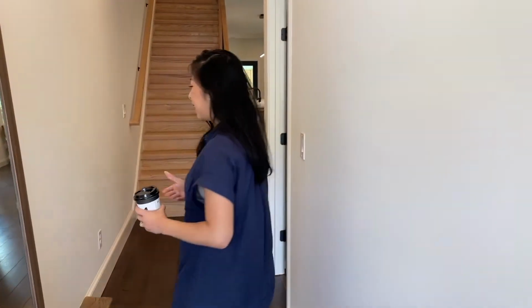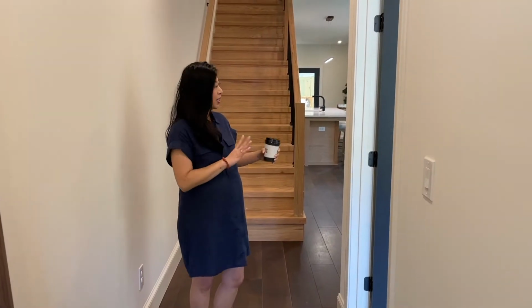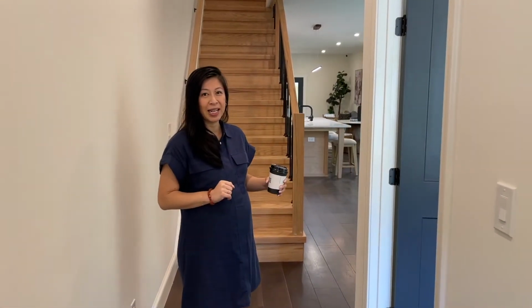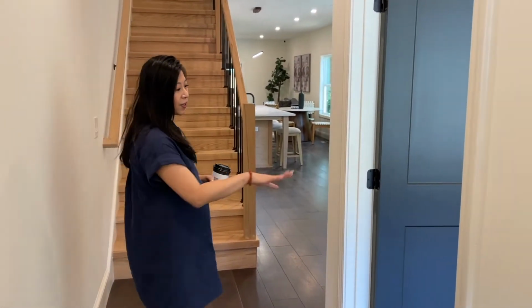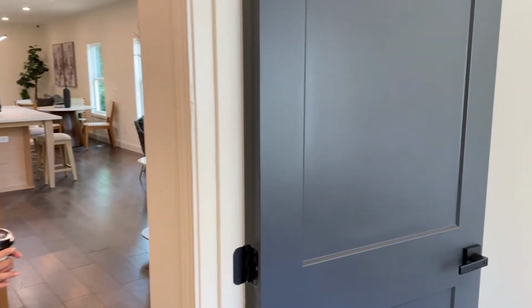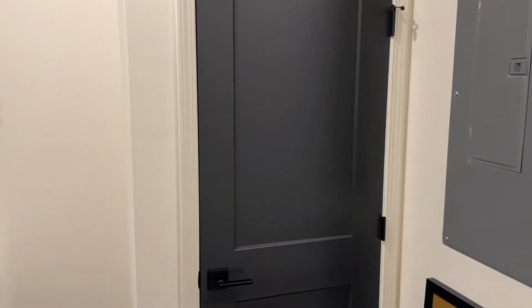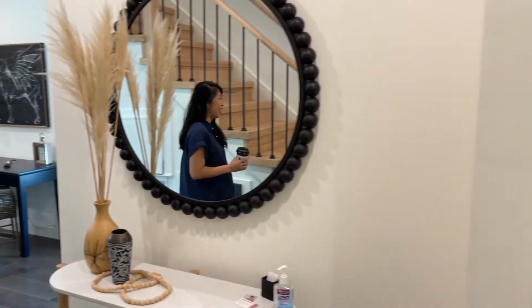So we're going to walk through the entrance foyer, which is really a precursor to what's going to open up into a really nice space. And in the first area here is one of the bedrooms, and it also has a bathroom for the space as well, but a little linen closet here. It's just a little one for your coats, and then you're going to enter into the main area.